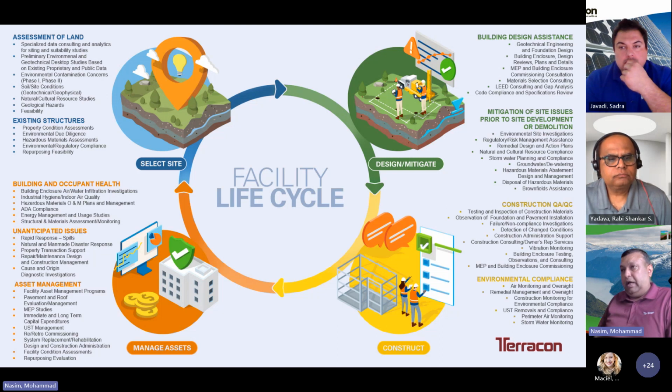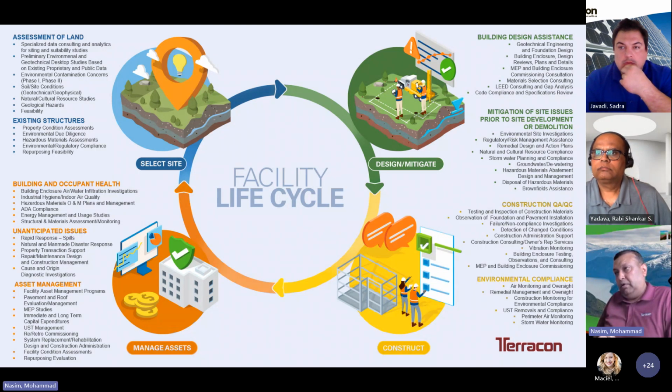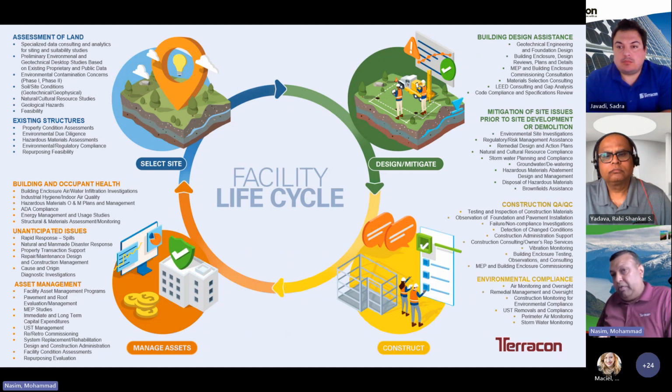So before a client is selecting a site, we do the due diligence. Is it the right site for this facility to be built? What sort of challenges are there? And then we move into the design phase, looking at different design possibilities. We also look into different challenges related to below grade construction, educate our client on those risks, understand different ways to mitigate that risk or reduce that risk.